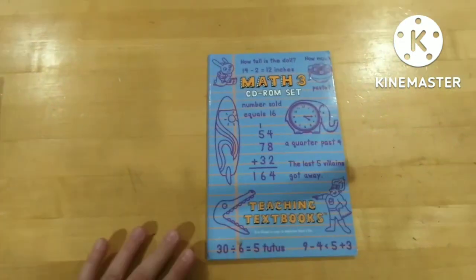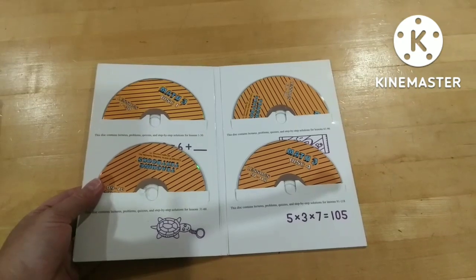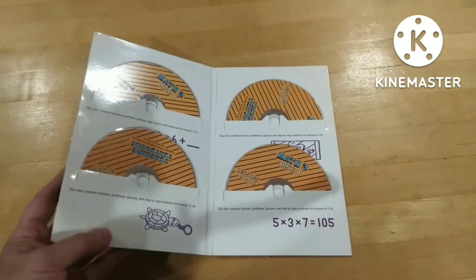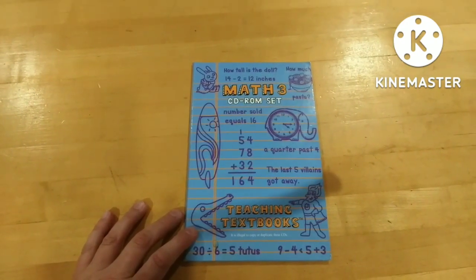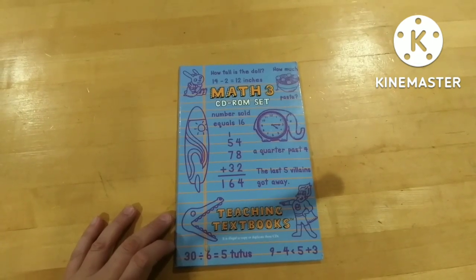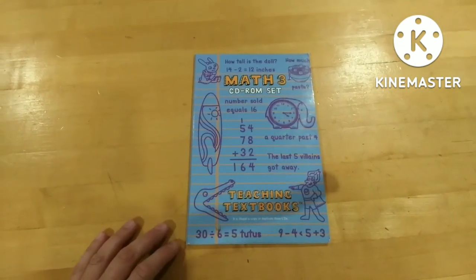So once we are finished with that, we are going to move right into Teaching Textbooks 3. And I have a CD-ROM set, and it comes with 4 discs. I believe she made it up to the 2nd disc last time we were trying this, before it got a little bit too hard for her. So she should be able to finish Teaching Textbooks 3 by the end of the year, and hopefully start Teaching Textbooks 4 over the summer. I will probably buy her a textbook to work in, and then she'll do all of her lessons on the computer.